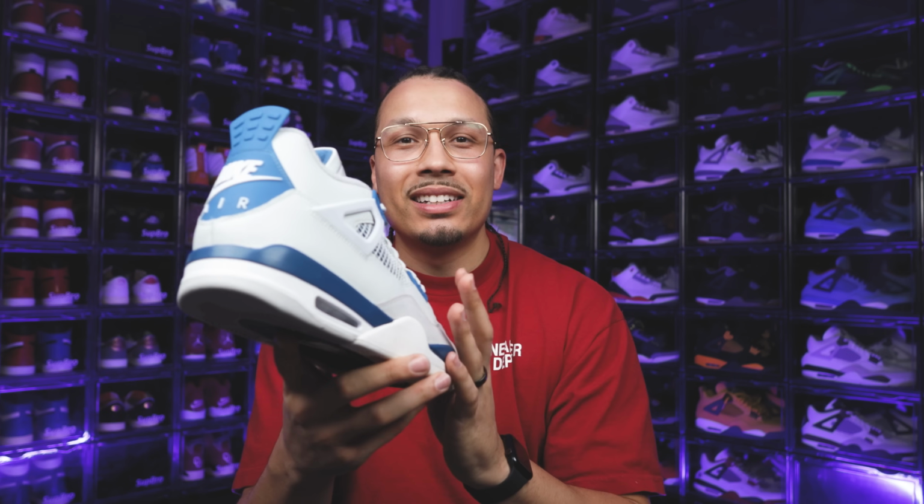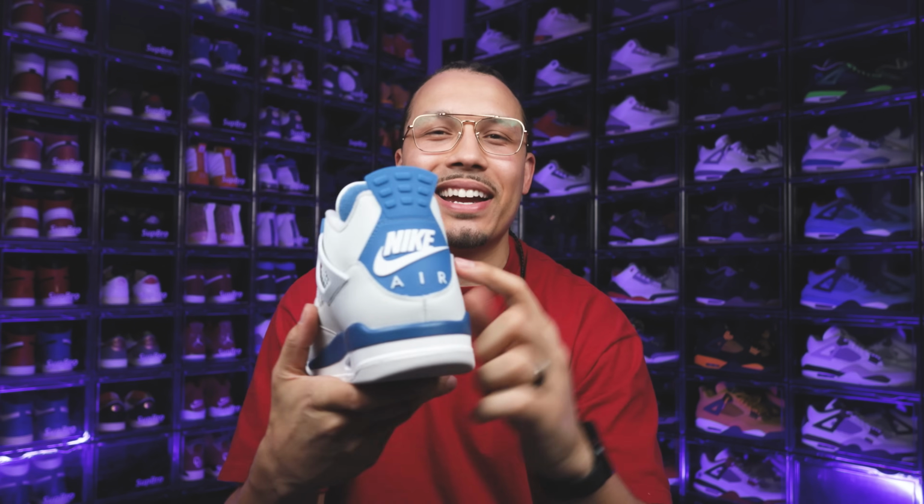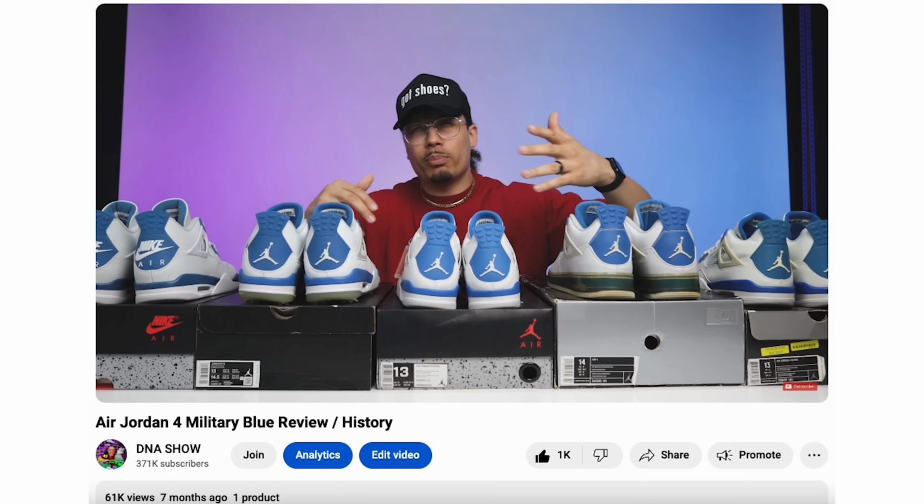And to make things even more special, they put the Nike Air on the back tab. We haven't seen this before. I've done a history review on these as well.